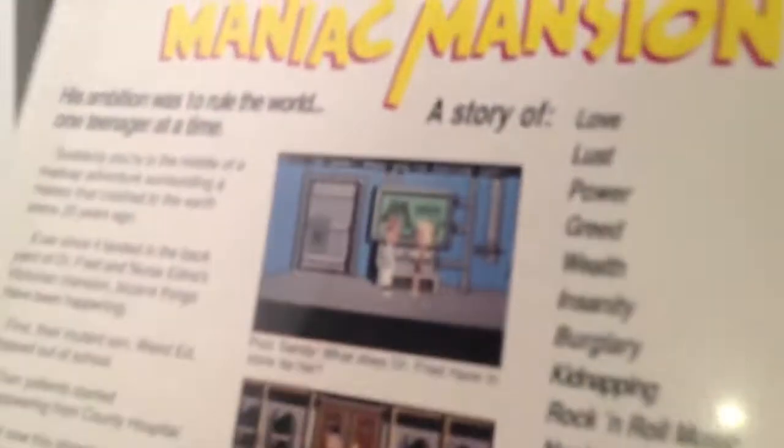So there we go. You can see the back of the box has some really cool screenshots, and I used to stand in the store and look at these screenshots for hours. Seriously, I would go to the mall, ask my mom to take me to the mall, and I would stand in the computer store and just look at the back of these boxes and wish that one day I would have enough money to buy these games. So here's the Maniac Mansion original Commodore 64 release.